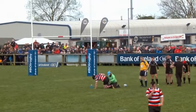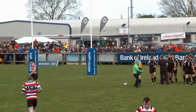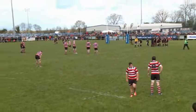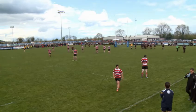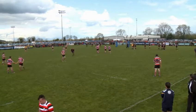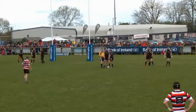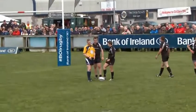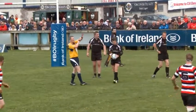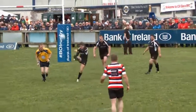And the two players coming off are going to be David Murphy, the hooker, and Tom Ryan, the flanker. Number 2, David Murphy. For number 9, Angelo Tedesco. Number 7, Enniscorthy, Tom Ryan. For number 18. So Alan Jacob and Angelo Tedesco are the two players coming on for Enniscorthy, and they're replacing, as you say, Gordon, David Murphy and Tom Ryan.